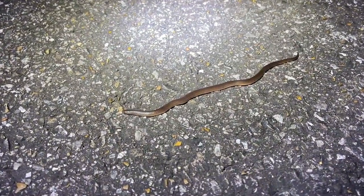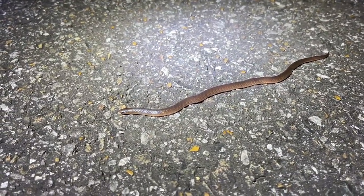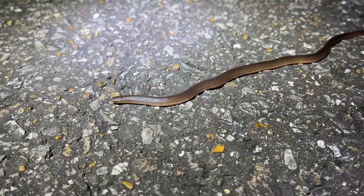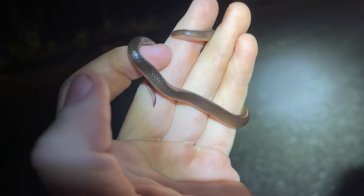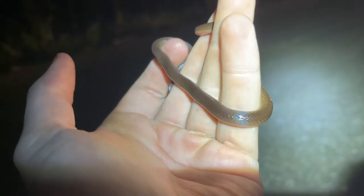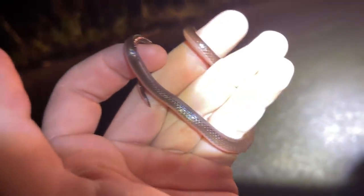So that was actually a double stop. Copperhead and a worm snake. Didn't see the worm snake until now, but we are definitely gonna do another pass since there's apparently just snakes everywhere all of a sudden again. That is our 10th snake of the night. Really kind of ridiculous. We just cannot stop finding snakes, so.